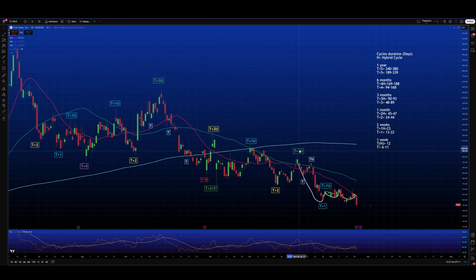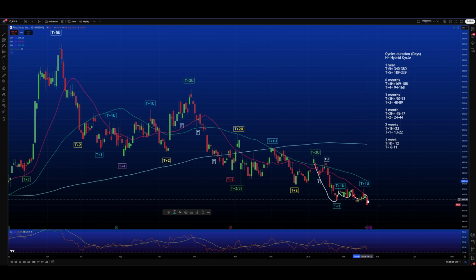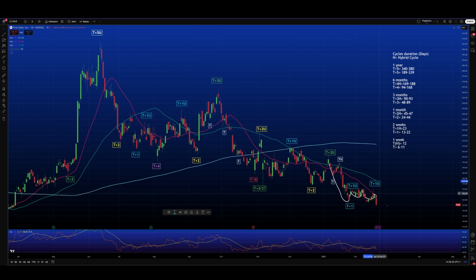From this upward cycle until this top, this relevant swing, we have 27 days. Okay, so here potentially we have the beginning of a T+2. But we know that a T+2 can also last 40, 44 days. So eventually we will have time to do something like this. For sure, this is a top that defines a weekly cycle and eventually also a T+1. But we don't have yet enough bars to say this is a T+2. But we have a couple of bars, which is already enough for a weekly cycle.